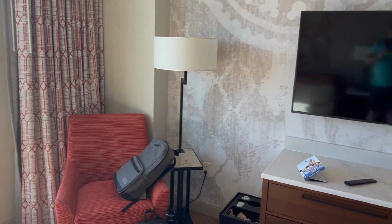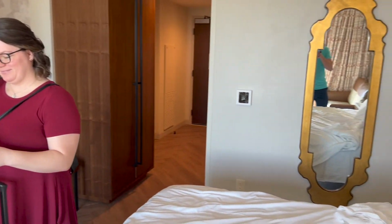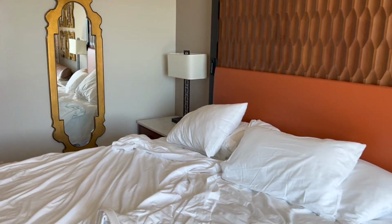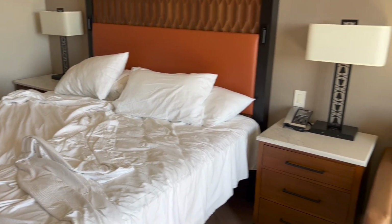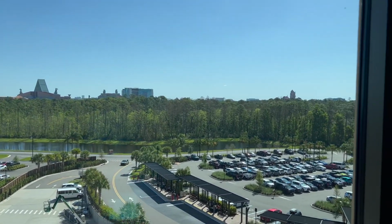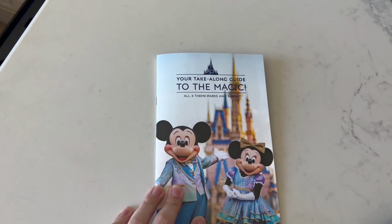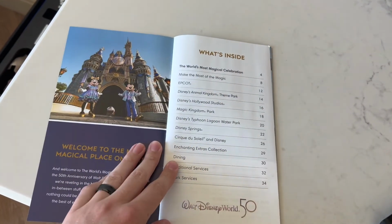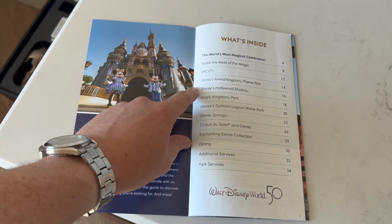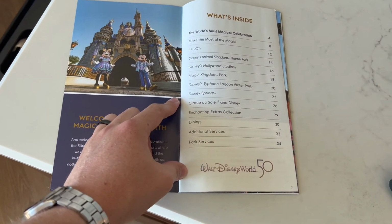Alright, so as we're getting ready to leave, quick little overview of the room. Wifey. Sad we're leaving, but it's that time. It's time to check out. Nice room. Nice view. A couple things I don't think I showed you guys that you get when you come is you get this take along guide to the magic. Looks like it has everything from a guide for all the parks, guide for different experiences. Pretty awesome.